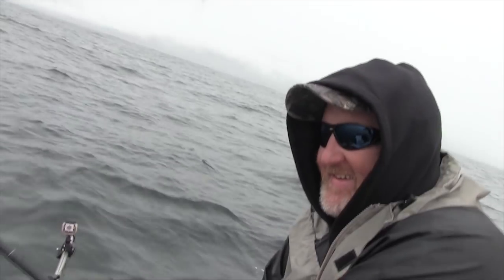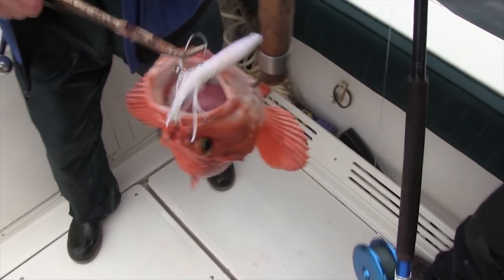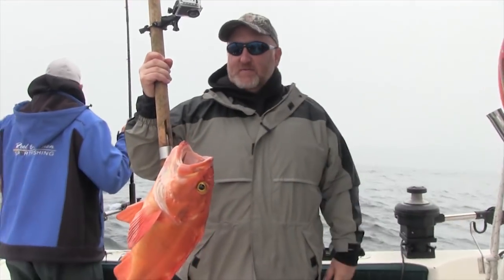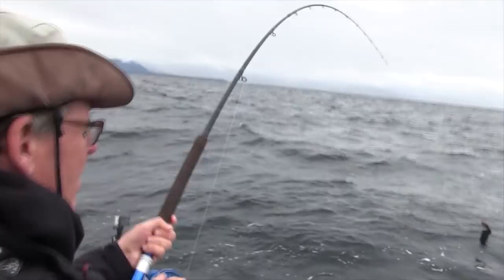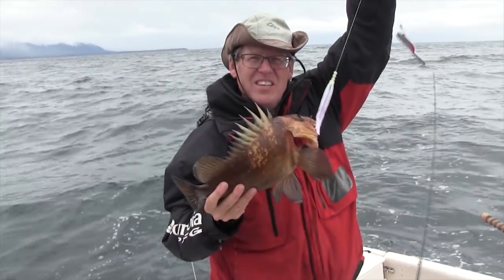Another yelloweye. Really? That one was hungry, swallowed it. And we're dancing. That's species. It's the fish dance. Right side vermilion, left side quillback. Quillback. This is a quillback. The little guy, he's gonna go back.